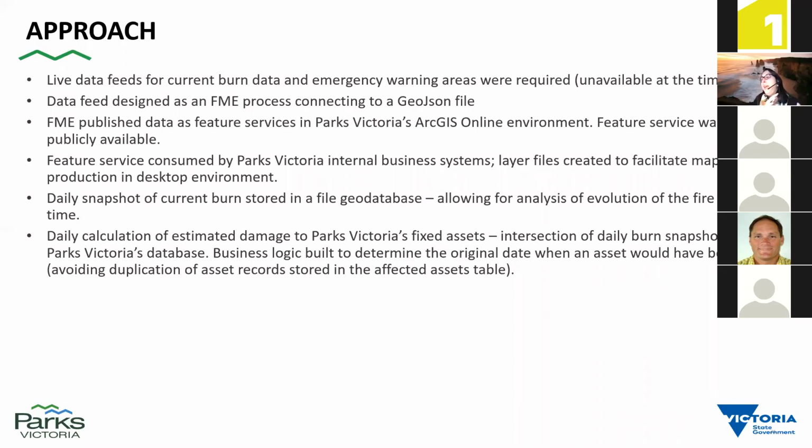So we would get that footprint, write it to a file geodatabase every day at 6 a.m. But in doing so, we would also intersect that fire footprint against our asset database. Whenever an asset intersects the fire footprint, we would write to a feature in a file geodatabase, but we also started populating an Excel spreadsheet as an additional information product, okay? The logic would be footprint intersect with asset. If it intersects, then we write to the feature class and the Excel spreadsheet with all the details of the asset and the date stamp of when it intersected the burn, okay?